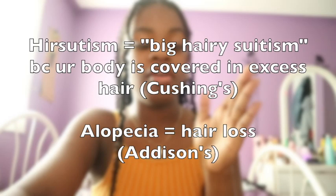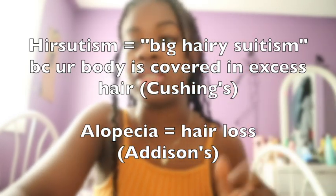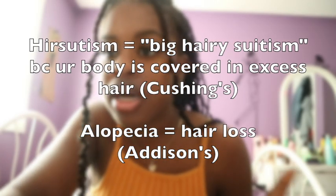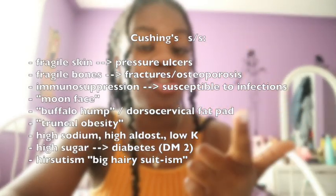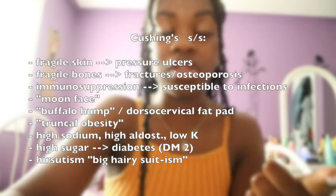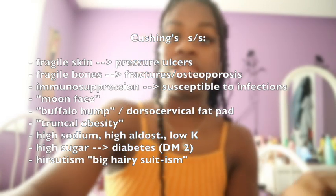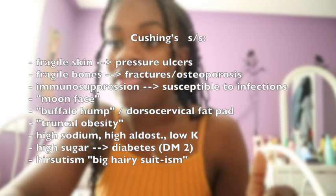And then you'll have high sex hormones pretty much, which will also lead to reproductive issues like Addison's, but specifically it'll lead to the hirsutism for Cushing's versus the alopecia for Addison's, where you have the low sex hormones because the steroids are low. So yeah, the high steroids themselves lead to immunosuppression. They can lead to fractures because remember, high steroids cause fragile skin and bones. So they lead to fractures, but they also lead to pressure injuries because of the fragile skin part, right? So you definitely don't want that.